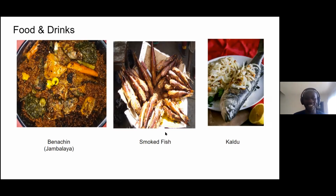So this is smoked fish. Because we are on the river and on the coast, seafood is an important part of the cuisine, with different varieties of fish. Many snacks are just some sort of smoked food or seafood that is dried or smoked. You can just buy it on the street.